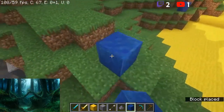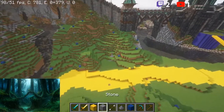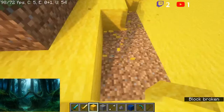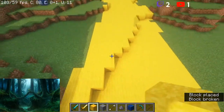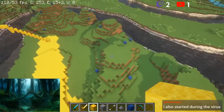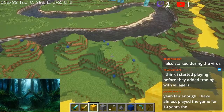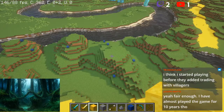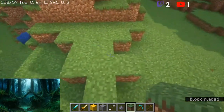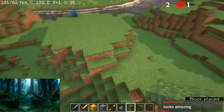And then probably right here. Yeah, it is kind of neat. I try to imagine what it's like from your perspectives, with so much nostalgia. Because there are definitely games like that for me, where I played them for many years and I remember what it was like back in the day. Things were very different. I get it. It's just weird for me to imagine that Minecraft is like that for people, even though it definitely is. I also started during the virus. I've almost played the game for 10 years. I think I started playing before they added trading with villagers. Oh man, that's wild. Kind of cool though. You guys were into Minecraft before it was cool, or maybe at the start of when it was cool. Something to be said for that, I suppose.